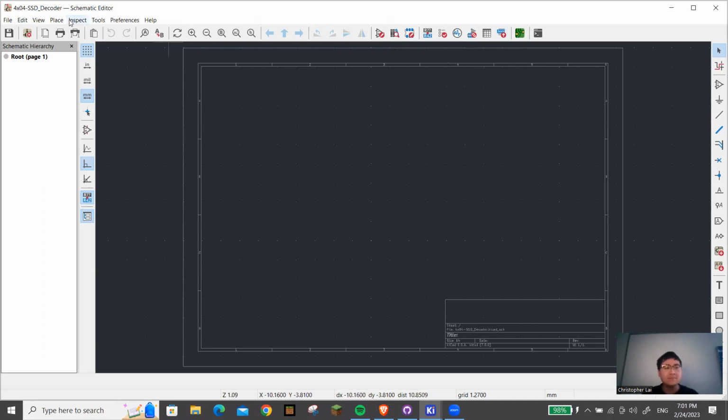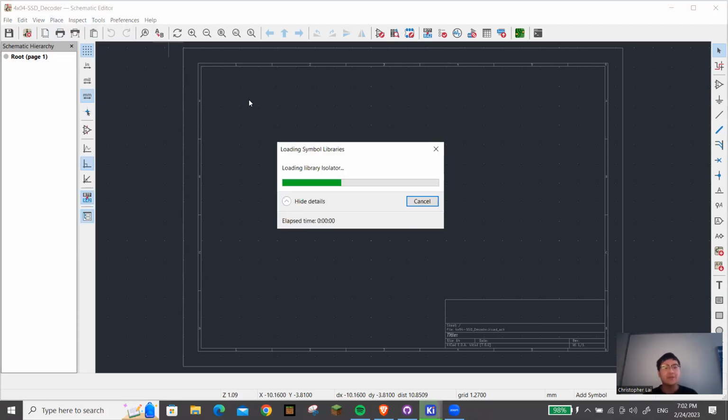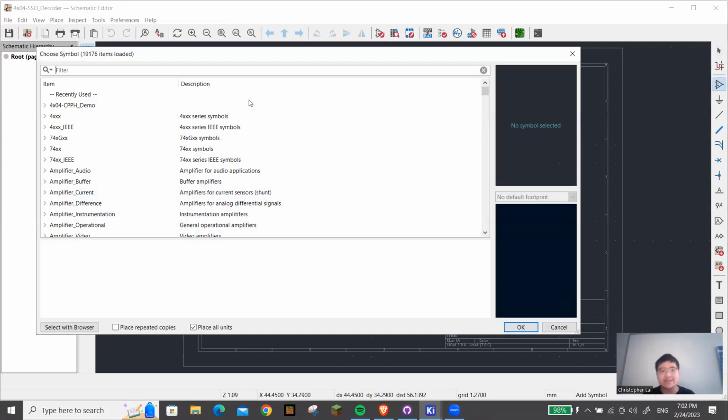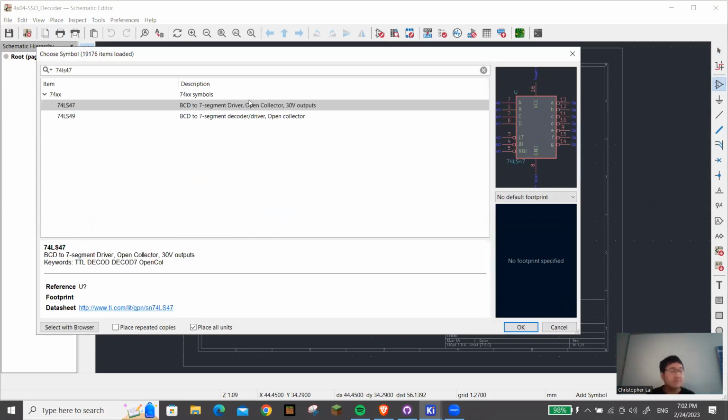Okay. To place a part, we are going to place the 74LS47 part onto our PCB as the first thing we're going to do. So go to Place, go to Add Symbol, and this will load up all of the symbols and all the symbol libraries that appear on the screen. And you will type in 74LS47.